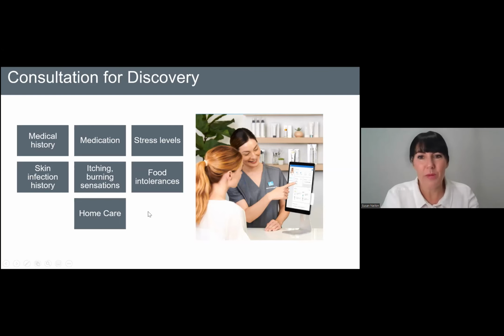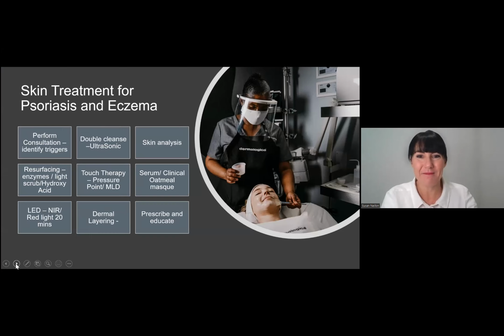And home care, we certainly want to find out what they're using on their skin to help, because that could be also another trigger that may be inflaming their skin. So in a treatment, we can do a great treatment with our double cleansing, softening up those plaques. I wouldn't hesitate to use a resurfacing cleanser if the skin doesn't have breaks or fissures in it. Obviously, pre-cleansing the skin with the oil is wonderful.